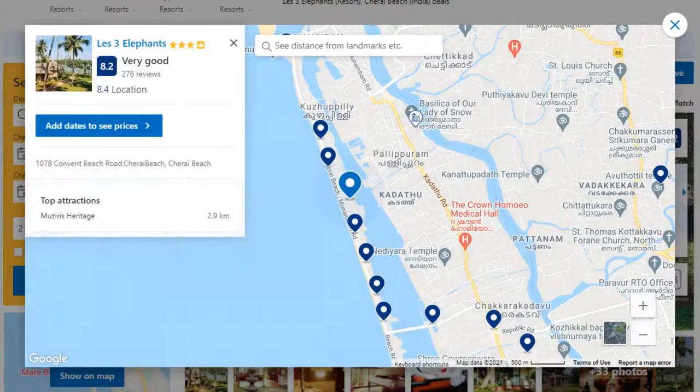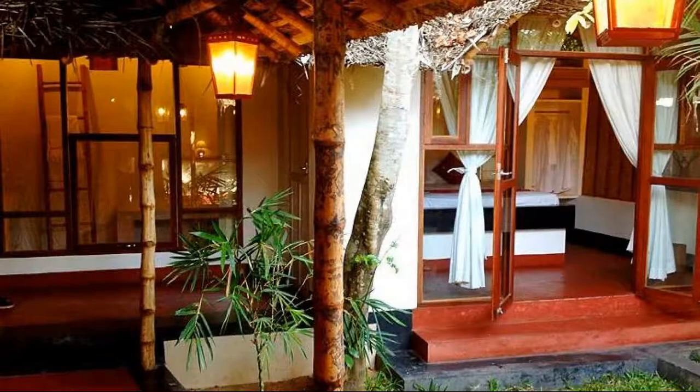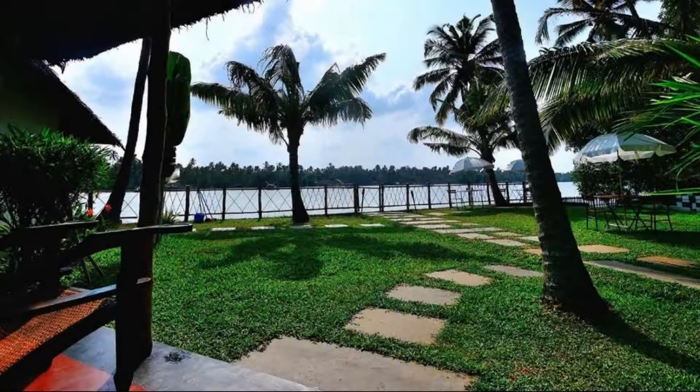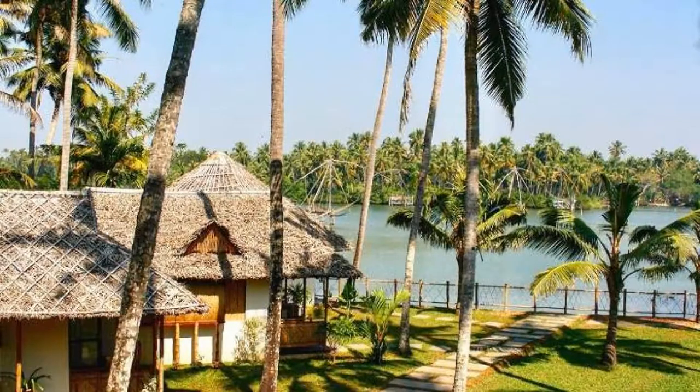Number 9. This is a 3-star resort. The location of the resort is excellent and guests love walking around the neighborhood. Check-in time is 1 p.m. and check-out time is 11 a.m. Guests are required to show a photo ID and credit card at check-in. Pets are not allowed in this resort.